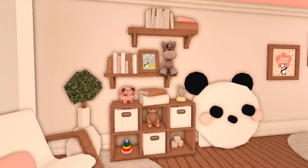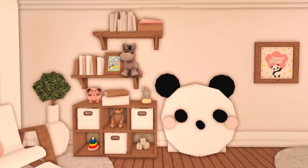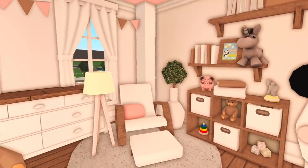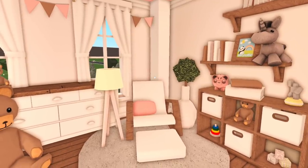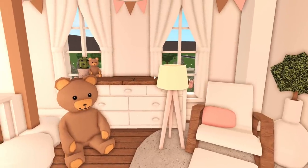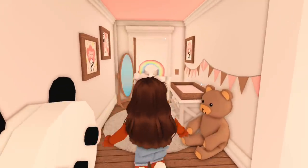And I also decided to build a little panda. Well, it's not so little. A panda head with the new custom shapes. And this is where we read her story. It's just a little rocking chair, some more storage, and her dresser. So that is Livy's new room.